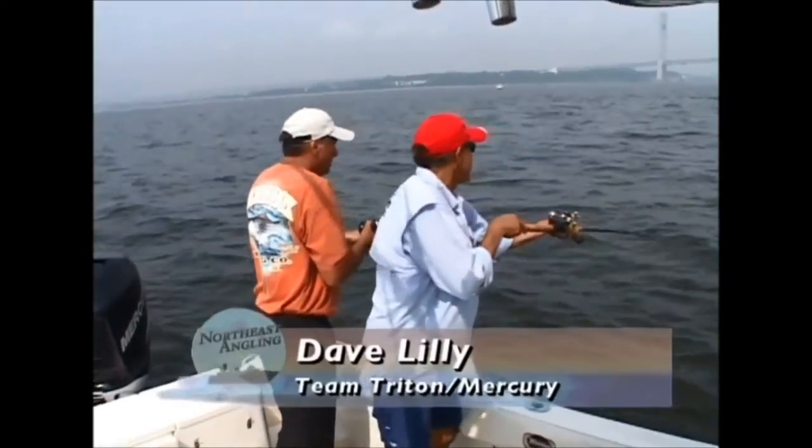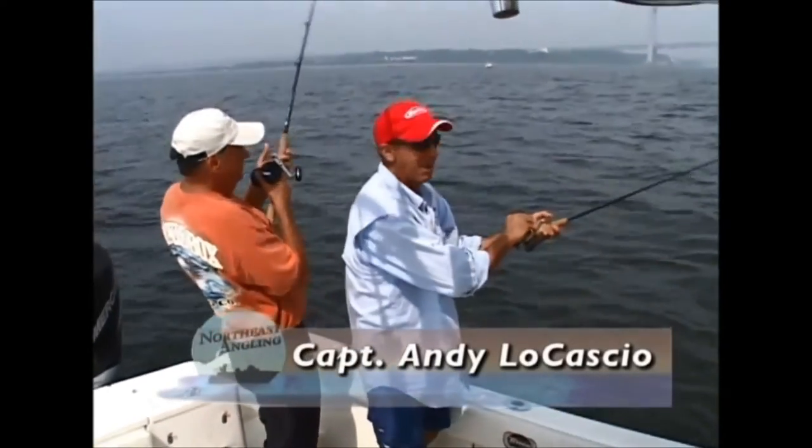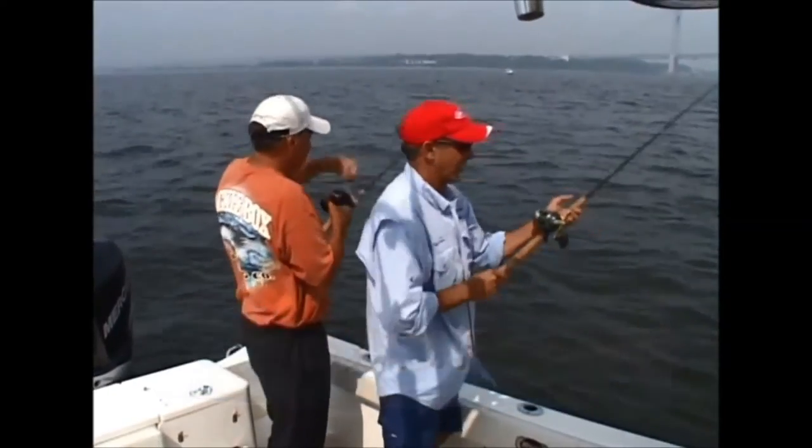I'm really struggling. Take him! I'm really struggling to hold the bottom here, even with braided line. Imagine if this was mono. It's a nice fish. Oh, that's a nice solid fish. Yep, I got him, Rich. You got that? Yeah, I'll take him.